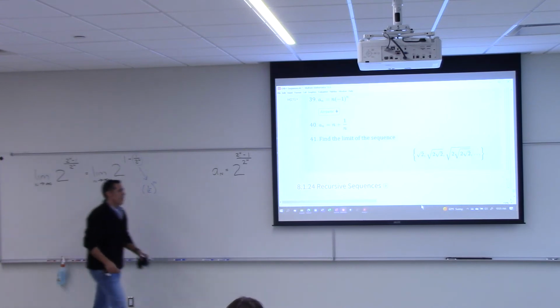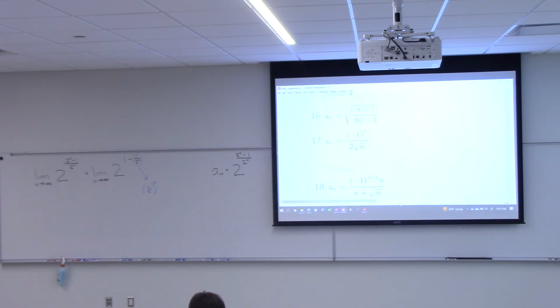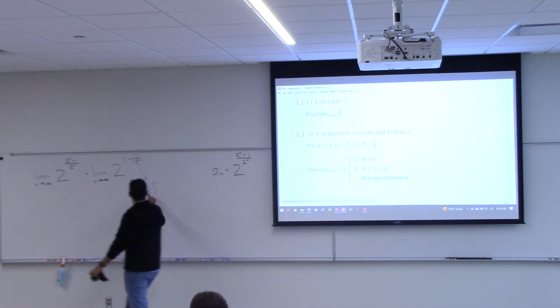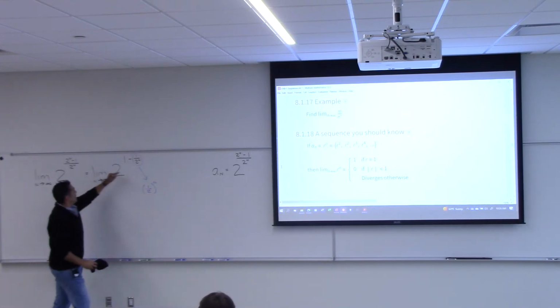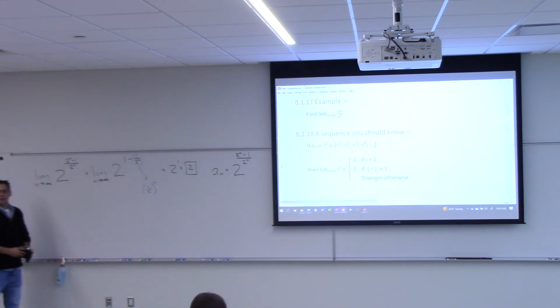Right? And now, right there, do we have r to the n? Is r smaller than 1? What does this go to? 0. So when I take this limit, that goes to 0, which leaves me with 2 to the first power, which is 2. The sequence converges to 2.